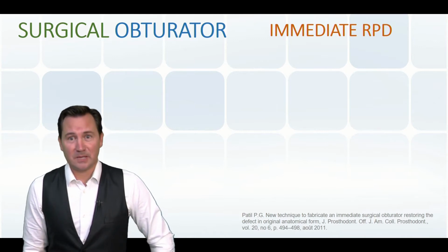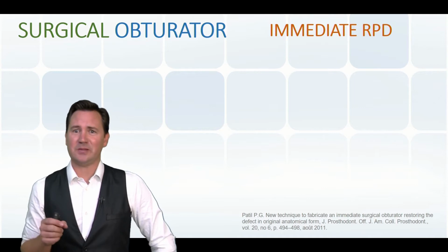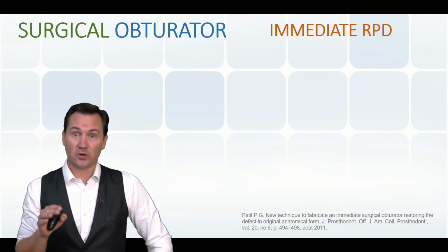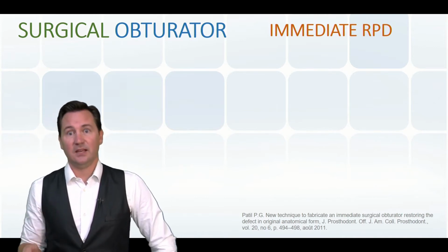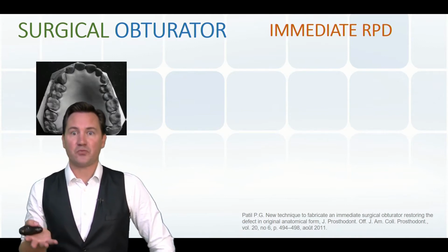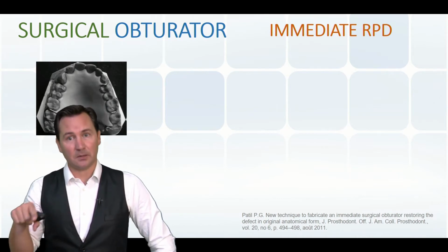But these plates can be more elaborate. I found on PubMed some funny techniques to make a cheap immediate denture for supporting the surgical obturator. These work only if the patient has most of the teeth before surgery. During the first appointment before surgery, Patil and colleagues made an impression of the maxillary arch. They obtained a cast and made a palatal plate.